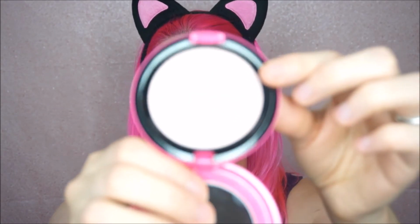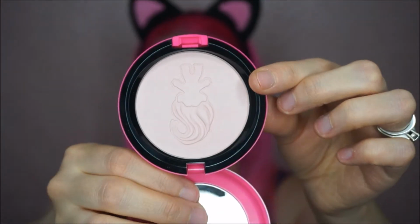So I have a few more, and these are borderline highlighter, borderline setting powders. They're brightening powders that can be used as highlighters. The first one is a limited edition by MAC, from their Trolls collection. This is their beauty powder in Play It Proper. You can't really see too much, but it's a very subtle satin.